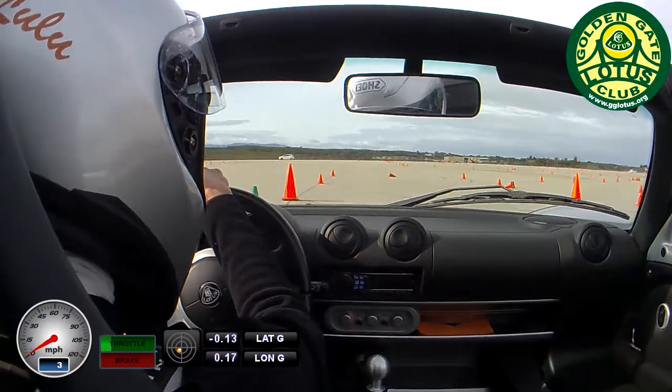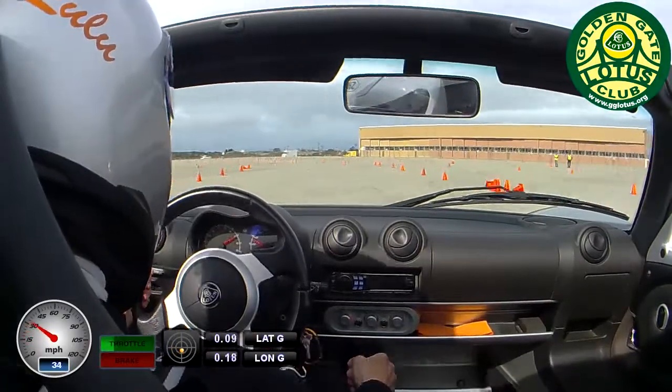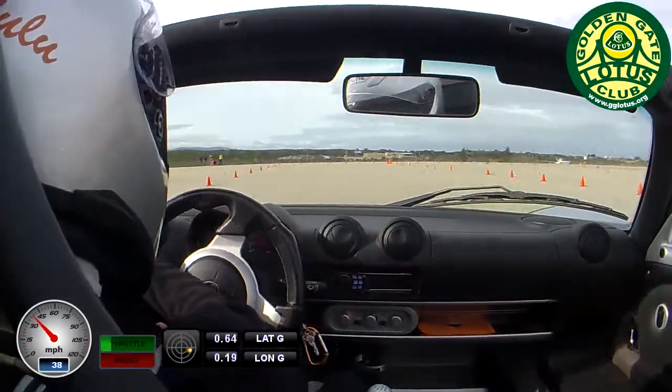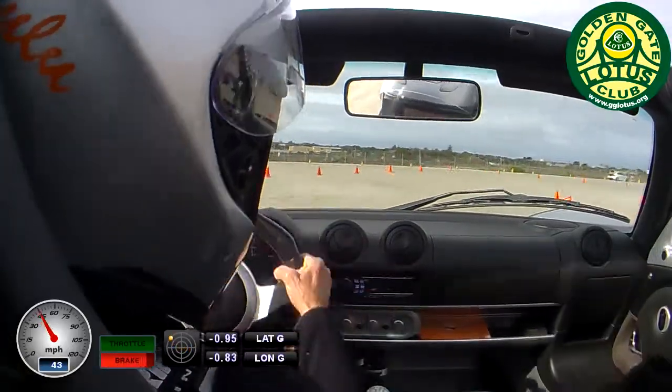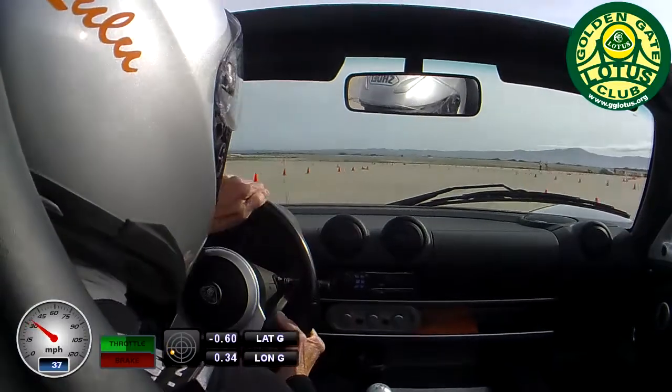And for a look trackside of the course, here's number 79 running her fastest lap of the morning, a 41.8. And you see on the first straight, she tops out at just over 45 miles an hour there, coming around at point over a G on the turn.